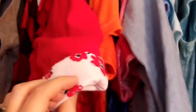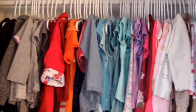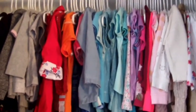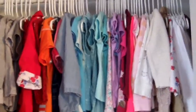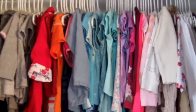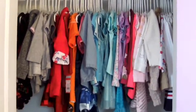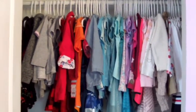Like, this is just the cutest little jacket ever. And then this shirt matches it. And then you can, like, just really see what you have. Like, she obviously has a lot of blue, but she looks really cute in blue because she has blue eyes. Some grayscale. And once you have their closet set up color coordinated, it's very easy when you're putting everything away to just put it back where it goes. And like I said, you could just see everything a lot better.